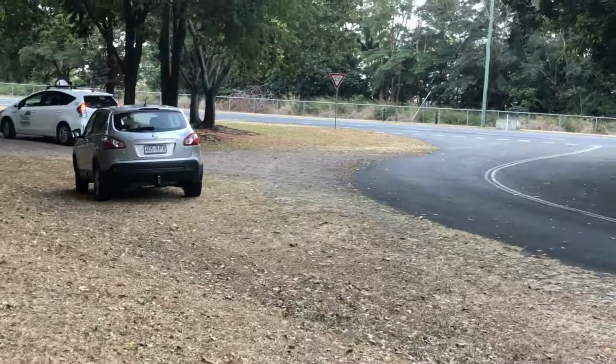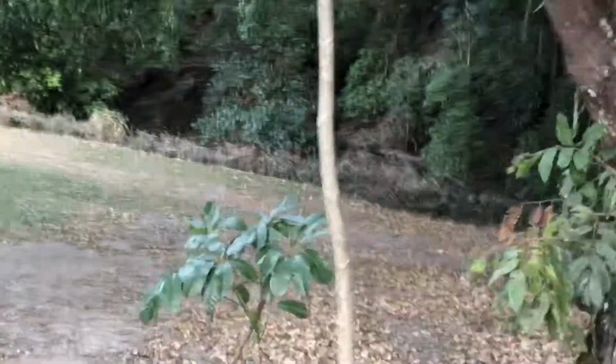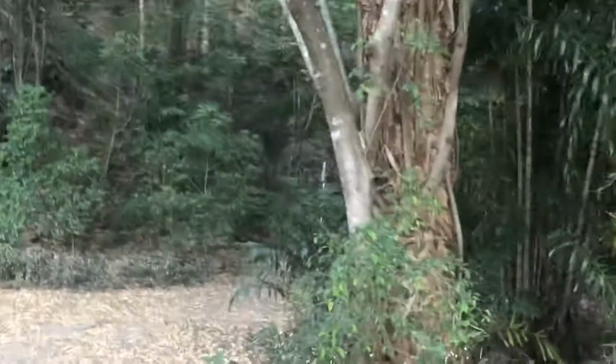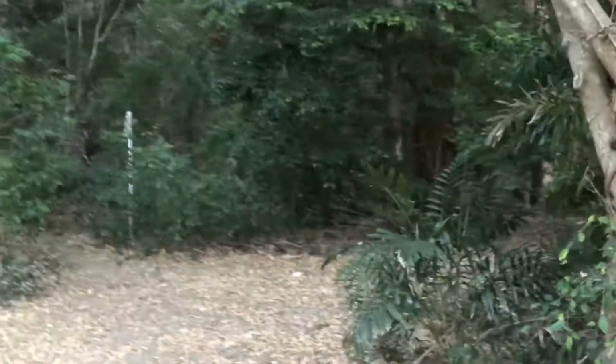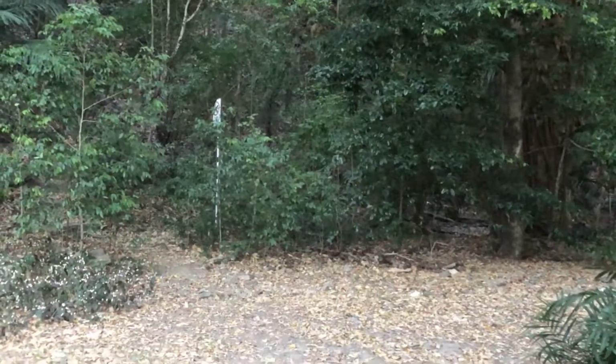If you come off of Araglen Road onto Palmerston Street, you find this little park, and then if you walk up to the corner of the park over here into the rainforest, you'll find that there's a sign over there which says no dogs, and there's a path which goes up behind there.